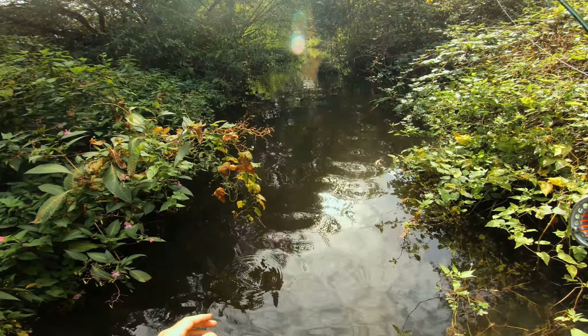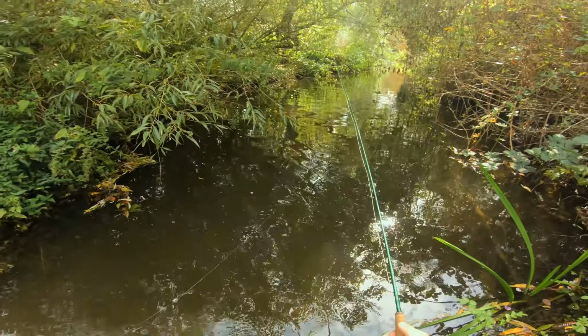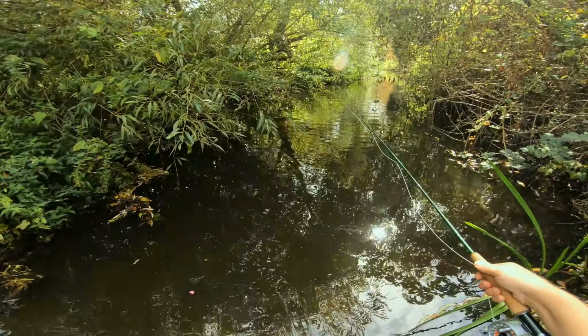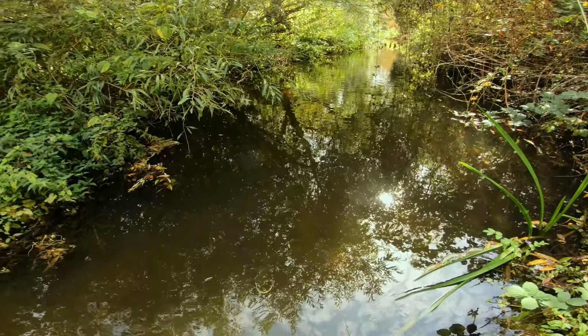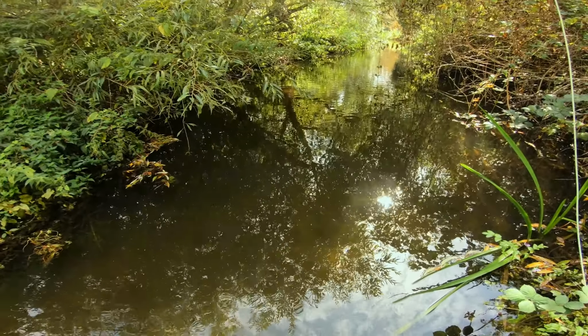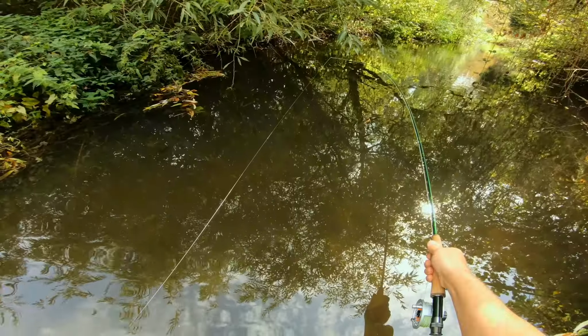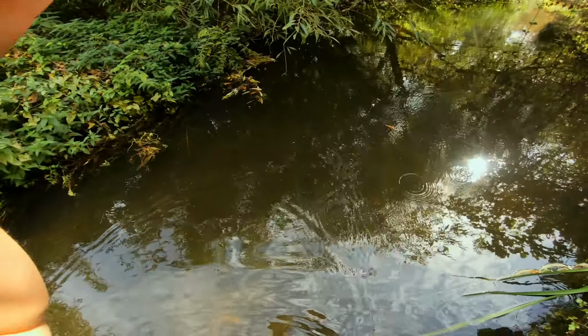Oh, was that a fish? Or was that the bottom? Spotted a fish under there, and I don't think it spotted me. Oh yeah, get your fly through the jungle. See what happens. It's an impossible spot to get to as well. Can't possibly cast under there. Nah, I can't get under there. Oh well, let's move on.